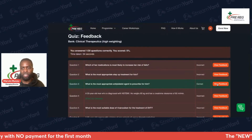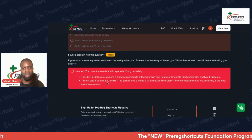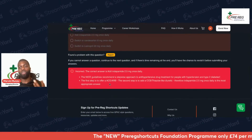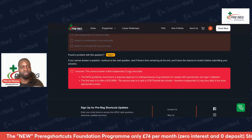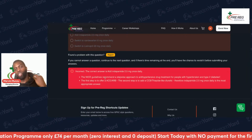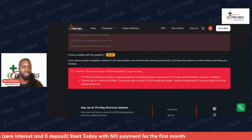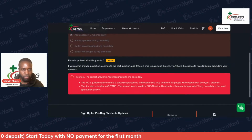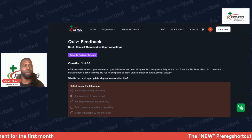So this, for instance, I will just click on there to see the feedback. It tells you, as you can see, it gives you the answer, and everything is in line with updated guidance. So you could see the correct answer is A, and it says the NICE guidelines. So it uses NICE guidelines. We always try to use NICE guidelines and the BNF, important references for you. So it's a very powerful tool, and this has helped so many trainees pass the exam in June.